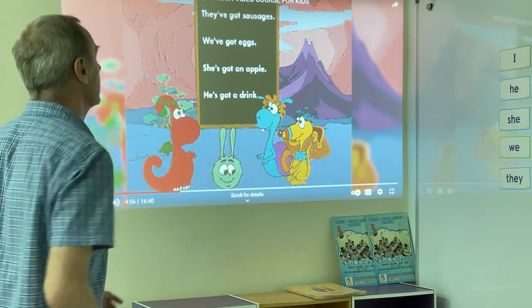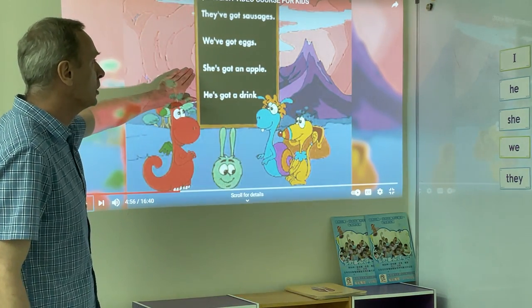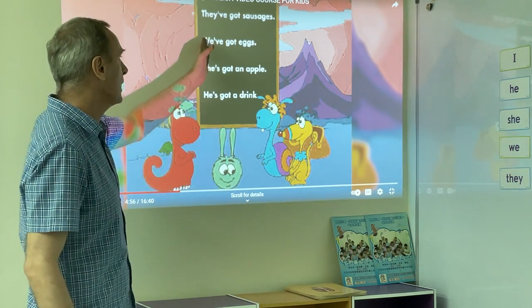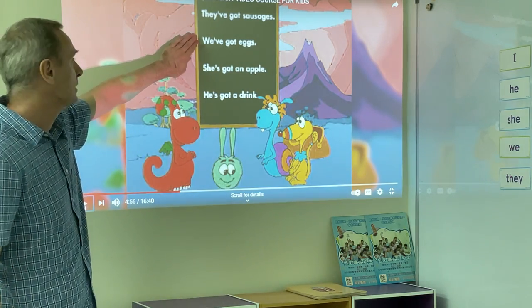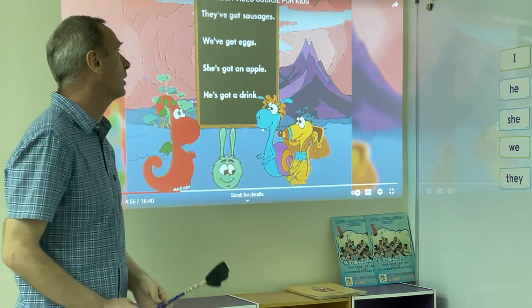Okay, let's stop for a second. They've got sausages, we've got eggs, she's got an apple, he's got a drink. I believe second, third, and fourth, everybody knows. We've got eggs, she's got an apple, he's got a drink. Just the first one is a little bit difficult.